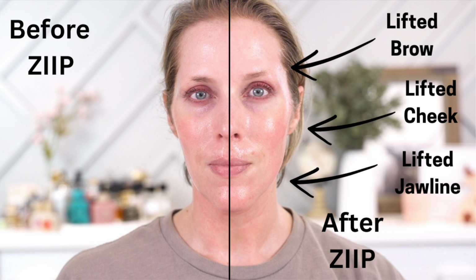It is not so distinct that you're gonna feel like you look like a different person. That's not the point of this. It's just lifting and firming. It's like a total body workout for your face and snatches it, for lack of a better term. I use this every other night. That is my sweet spot with the ZIIP Halo. And I love it. I've used it ever since it launched and I will continue to use it.